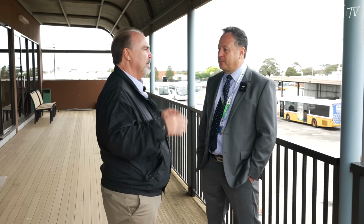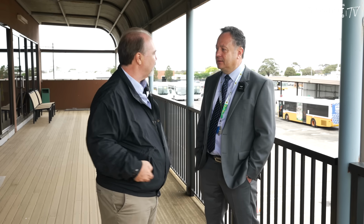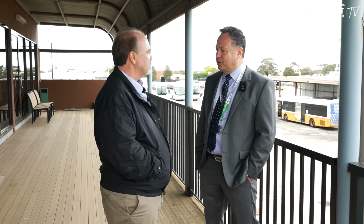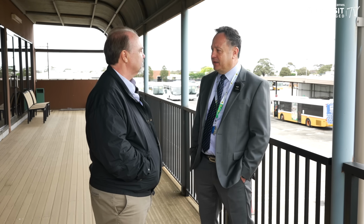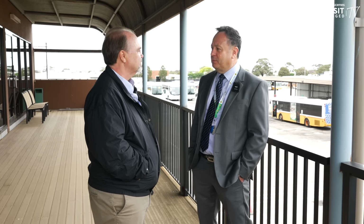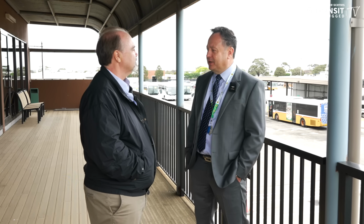That's great. And so you've got people here who want to be here. They share your values of putting the passenger first. Yeah, absolutely. I mean, we've got an obligation as a public transport provider to grow the patronage on the bus. It's a great service. We want people to use it. And the only way we can get more people on it is to make sure that they have a great customer experience.